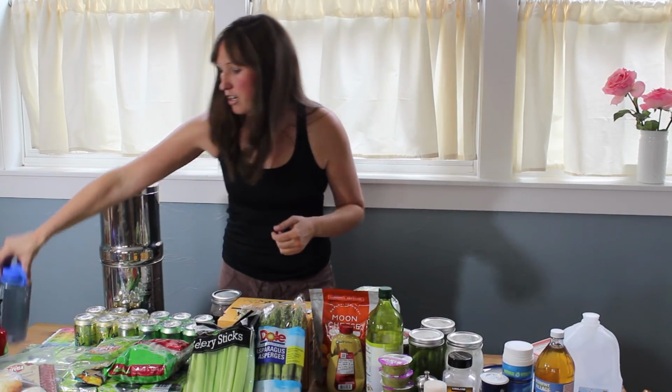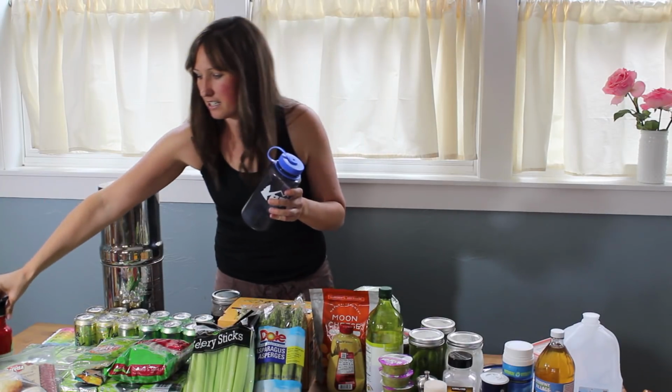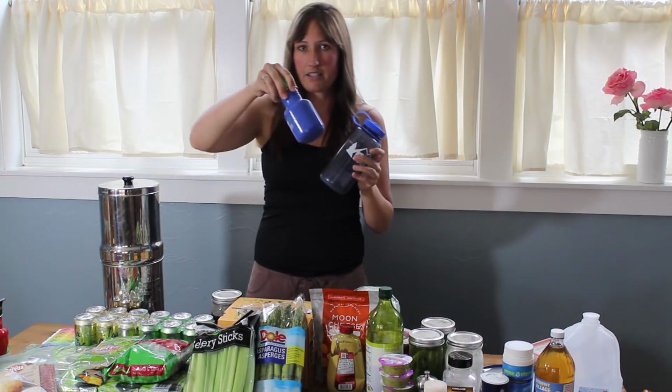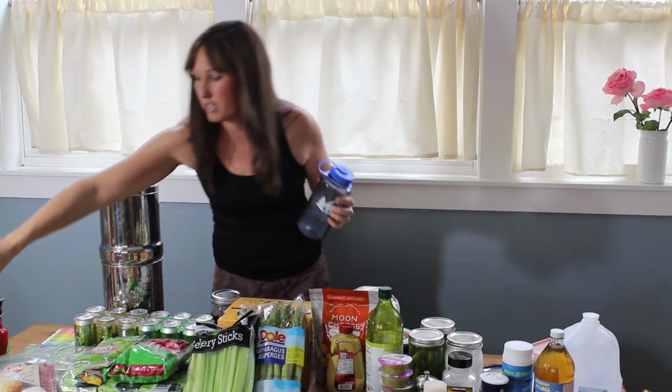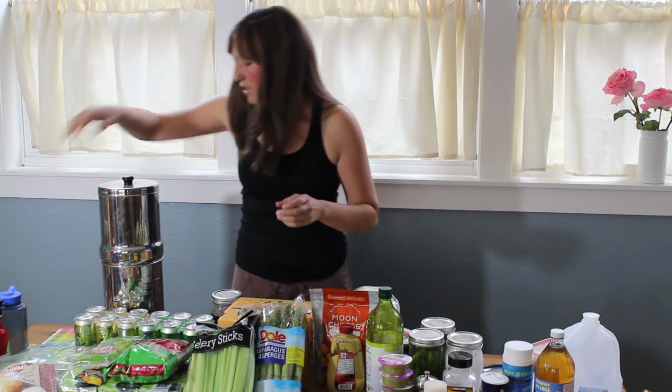So first of all, we have water bottles, and this one's mine. The kids have clean canteens. This is the little guys, and having the lids on these can really help keep them from spilling. And then we use the Berkey.